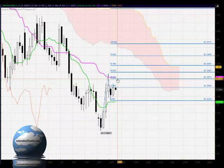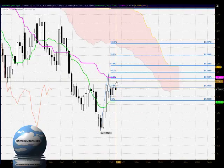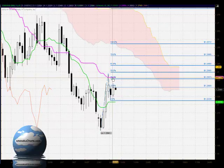Some other areas we should be watching if the market does appreciate is around the 38.2% at 123.57, and then extending up to the 50%. The 38.2% coincides roughly with where the Kijun-sen is trading at around 123.66, so that will be a very, very strong level up around there.